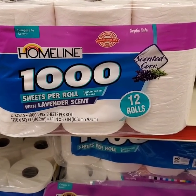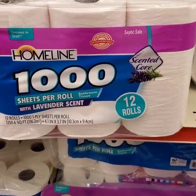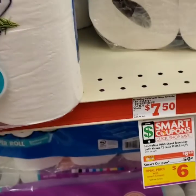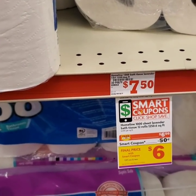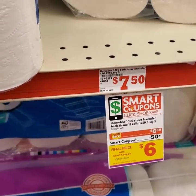Next, we're going to pick up this Homeline 1000 sheet per roll. It is the lavender scented, the core on the inside, which means this tube is lavender scented. It's originally $7.50. It's on sale this week for $6.50. We have a 50 cent off digital, which is going to make our final price only $6.